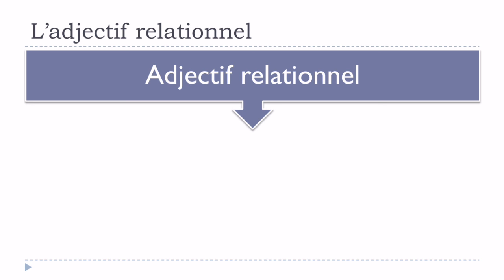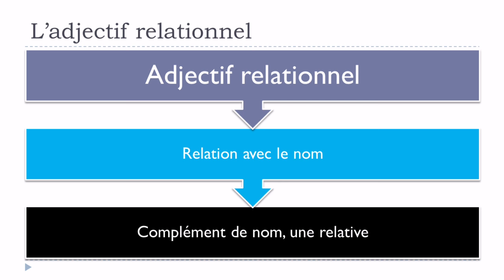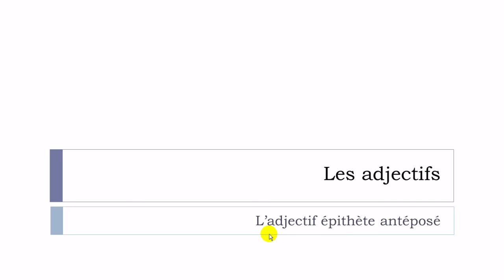Okay, so keep in mind that when we're talking about l'adjectif relationnel, it must be of course related, en relation avec le nom. And then, as we saw in the first part, it can be complément de nom, or in the second part, it can be une relative. Les adjectifs. And in this video, we'll focus on les adjectifs or l'adjectif épithète antéposé.